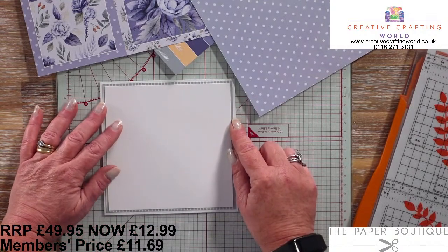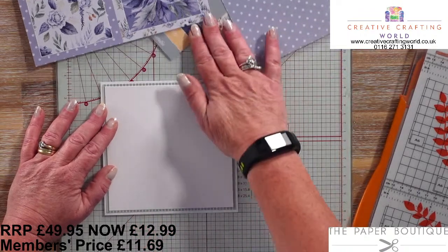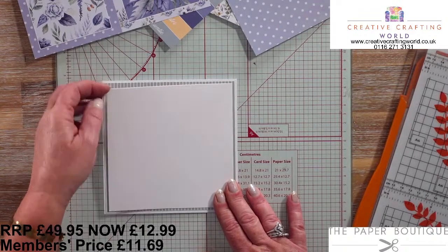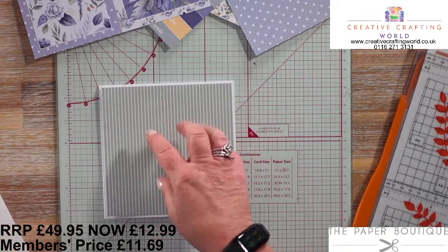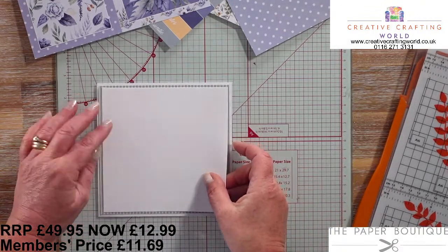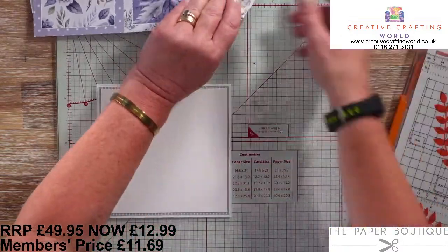So I'll just move it up a little bit so you can see what I'm doing. Can you see around there? Now, for speed, I'm not going to do it today, but I always say, don't I, try and cut out the centres of your layers, because then you can use that for something else. So that's going to go on there. And then I'm going to go for this one.